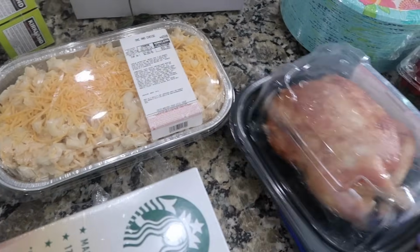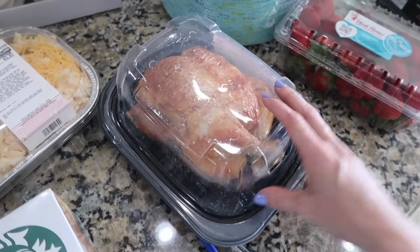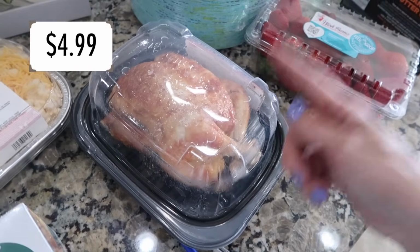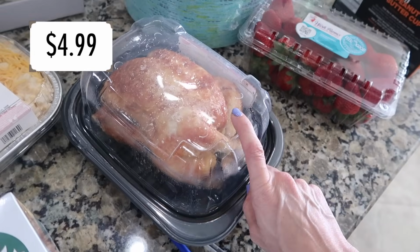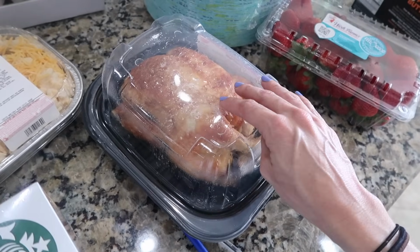Really, I was just gonna grab dinner, so I got the rotisserie chicken, can't beat it. Great to make homemade stock. I made that the other day in my Homestead Happenings video. And so I'm gonna save the bones for that again.